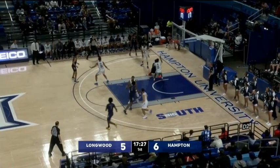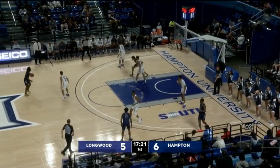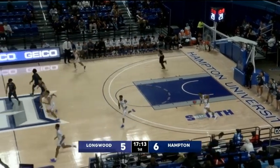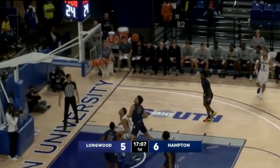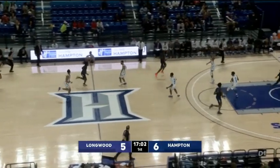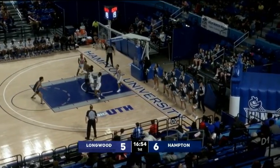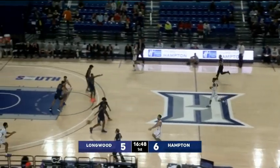Cintron here with the ball. Passes down low. Phillips directing traffic. Goes a high screen with Cintron. Passes to the corner. No good. Rebounded by Hextall. Hextall looks to push. Pulls up. No good. Stanley couldn't control the rebound. Phillips goes up. Rebounded by the Lancers. Ball's up in the air. Warren gets it here. So both teams battling down low early for the boards.